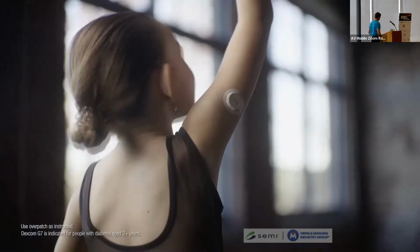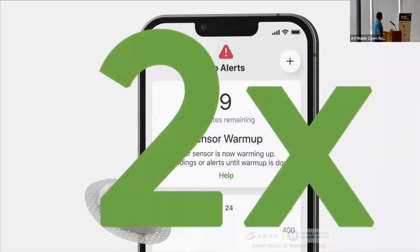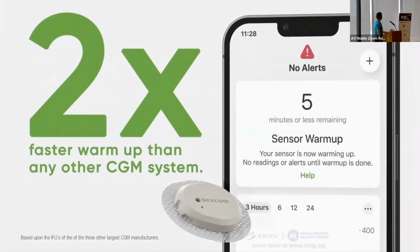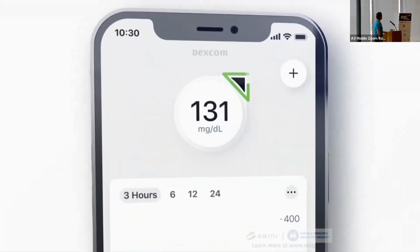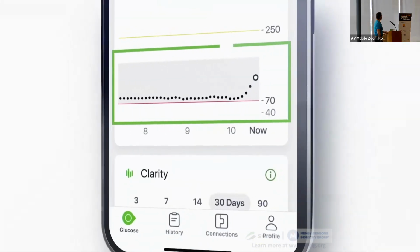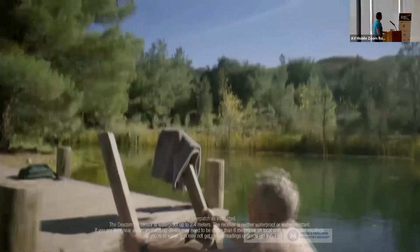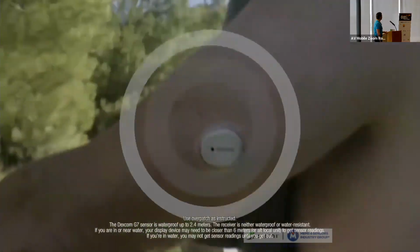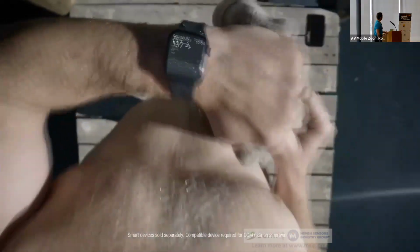Dexcom G7 is easy to apply, easy to set up, and even easier to use. It warms up 2 times faster than any other CGM system, so you'll have more time with your numbers. It shows where your glucose is at, where it's heading, and where it's been. It also shows your progress, all on one screen. And let's say your sensor expires when you're out and about. Well, thanks to the new 12-hour grace period, you can swap sensors when it's convenient for you.